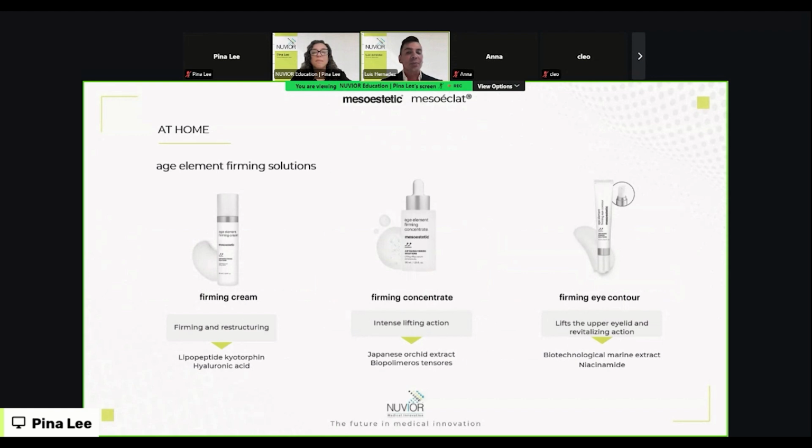We have our firming cream. That is a cream for treating widespread flaccidity of the face. It will help restructuring the skin as well, giving that firming and lifting effect. And not only of the face, but also for the neck, the neckline, and décolleté. I always tell my patients, your face starts from the forehead and ends on your décolleté. So anything that we do to our face, we should also do to our neck and to the décolleté or the chest area. Its formula will increase collagen and elastin levels and will protect the skin from degradation, achieving a smoother skin and visibly more defined features.